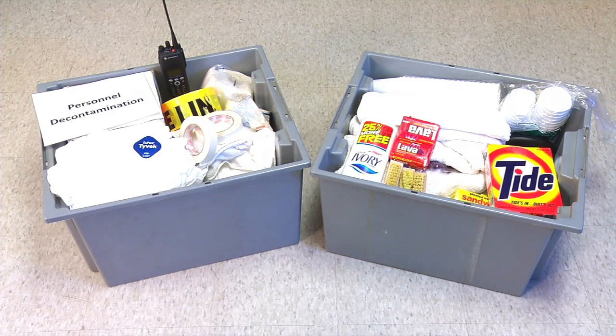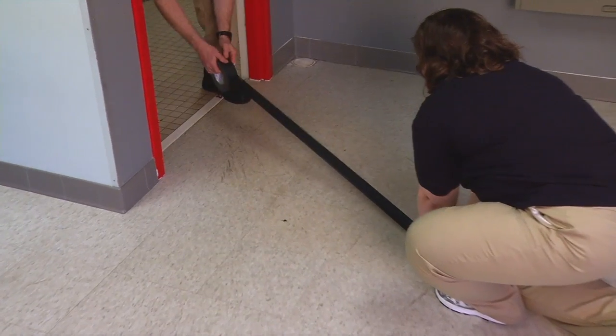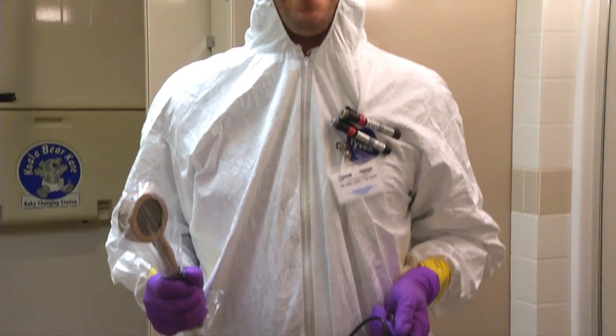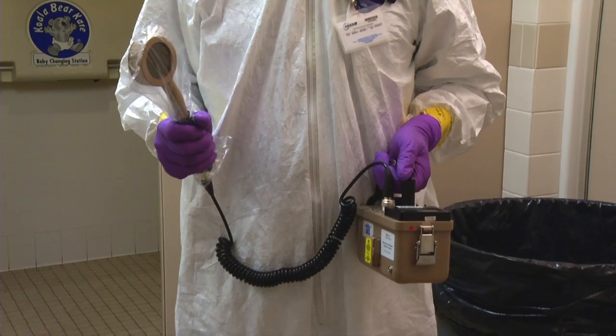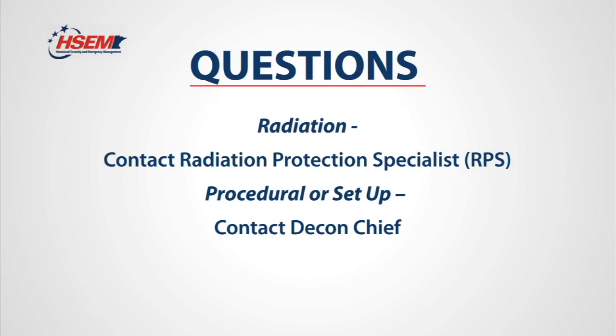To set up the station, obtain the instructions included in the setup kit. Post all signs and barriers and contact the decon chief if you're missing or need additional supplies. Obtain survey meters and dosimetry. Ensure all station personnel are wearing dosimetry and proper PPE at all times. If at any time you have questions about radiation, contact the radiation protection specialist. For procedural or setup questions, contact the decon chief. When the station is set up and operational, notify the decon chief.